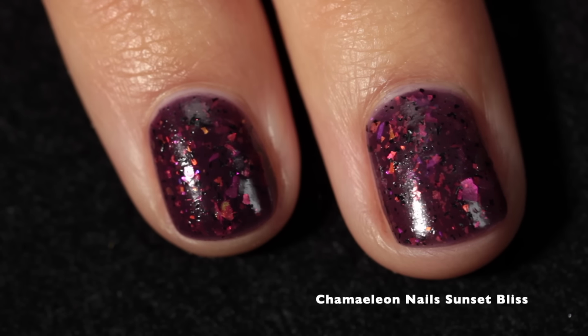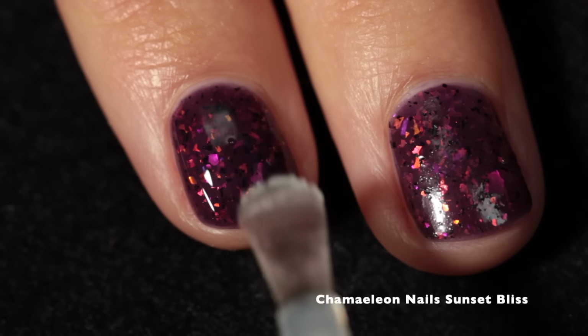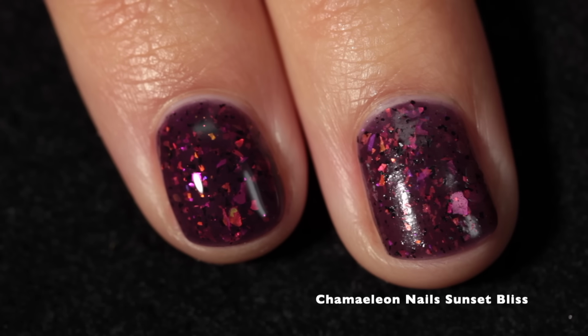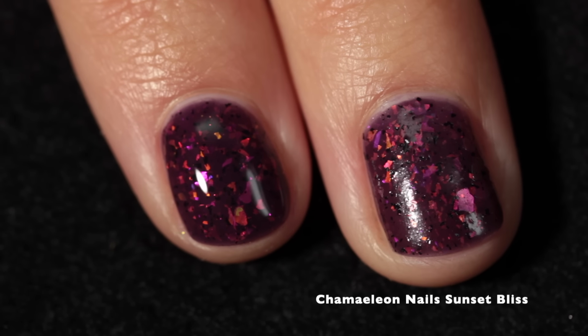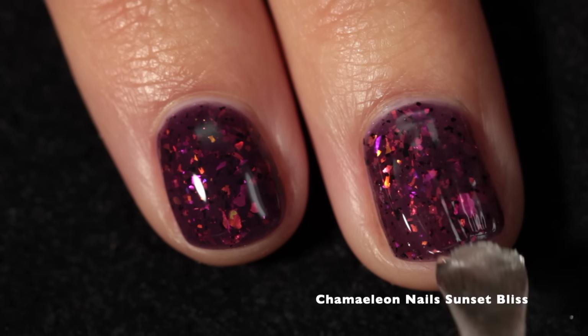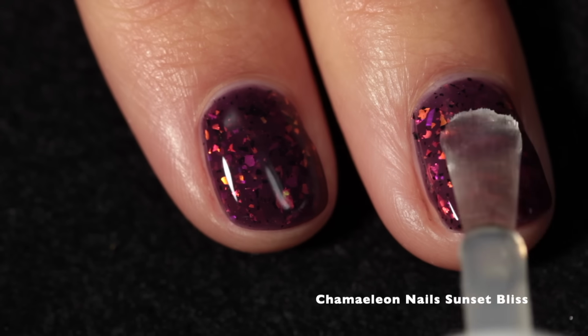And you can see that this has a beautiful formula, great coverage in 2 coats. Thermals do tend to dry a little bit matte, so definitely use a glossy top coat. This won't be difficult to remove, and 1 layer of top coat will smooth it out completely.